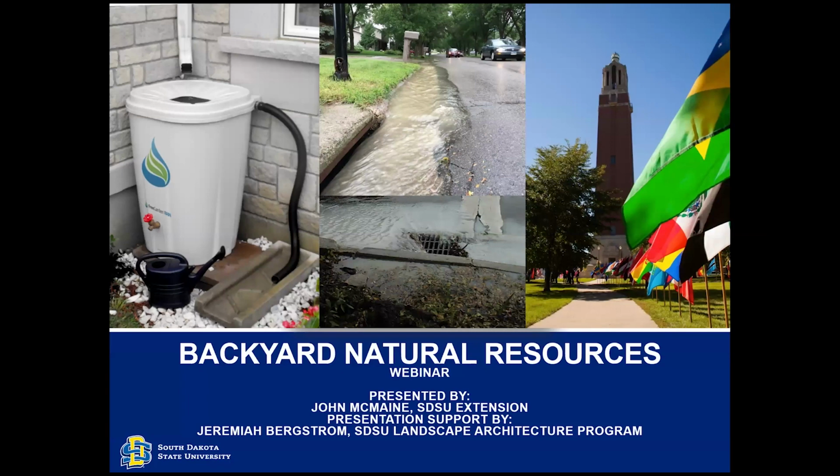And that's all I had. So happy to take any questions if there are any questions. There are definitely a couple questions. First one is, can rainwater be used for livestock?